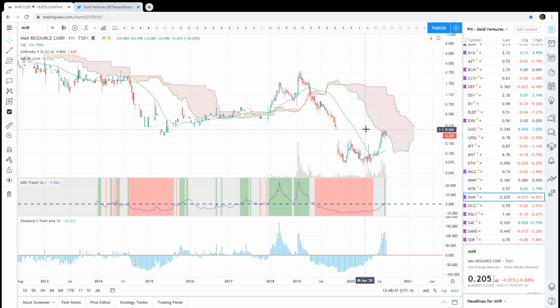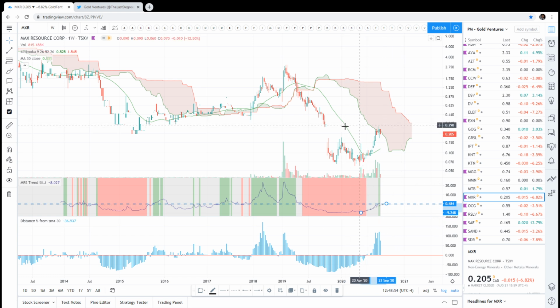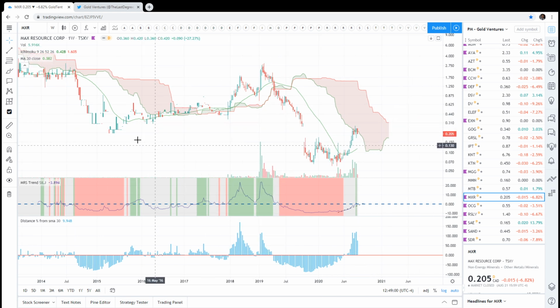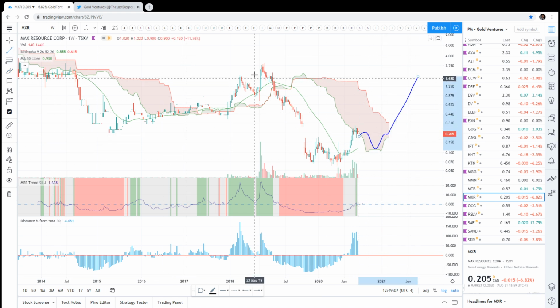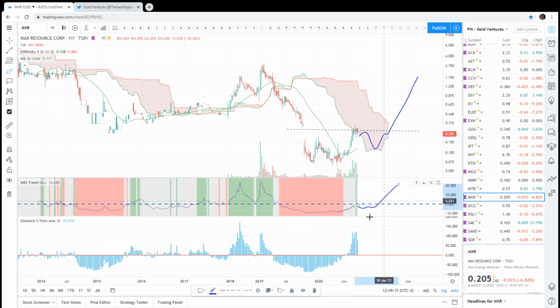Ooh, what is happening with this guy? Starting to climb up versus SILJ. This might want to pull back a little bit because that's a lot of resistance right here. Ichimoku cloud defined resistance. So that could create an opportunity later on. I'm imagining this type of scenario where this could really explode and then really go up. Let that 30-week average catch up.